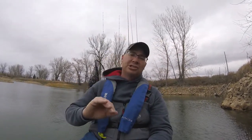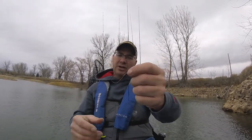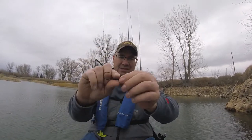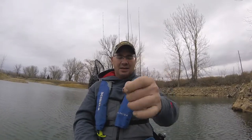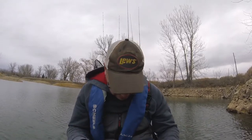It works good for punching. It works good just fishing around cover and open water. Works great. And this is the straight shank hook style. It's got a nice hook keeper or a bait keeper on there. Keep your bait on there. So I'm loving these things.